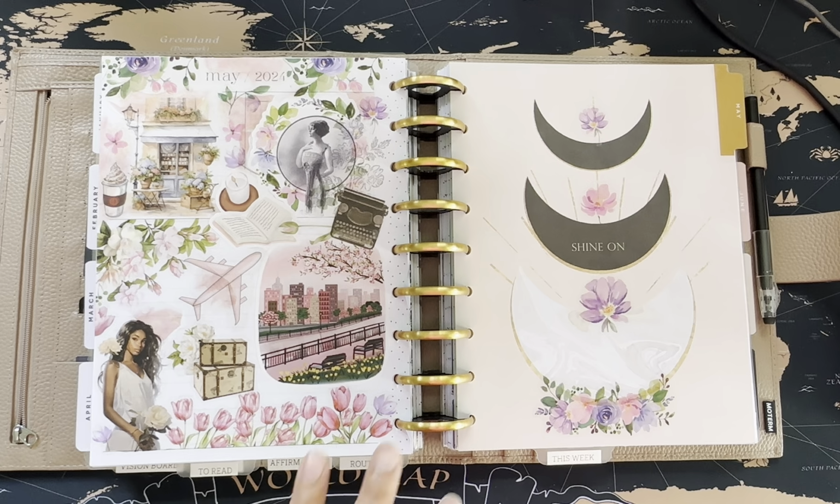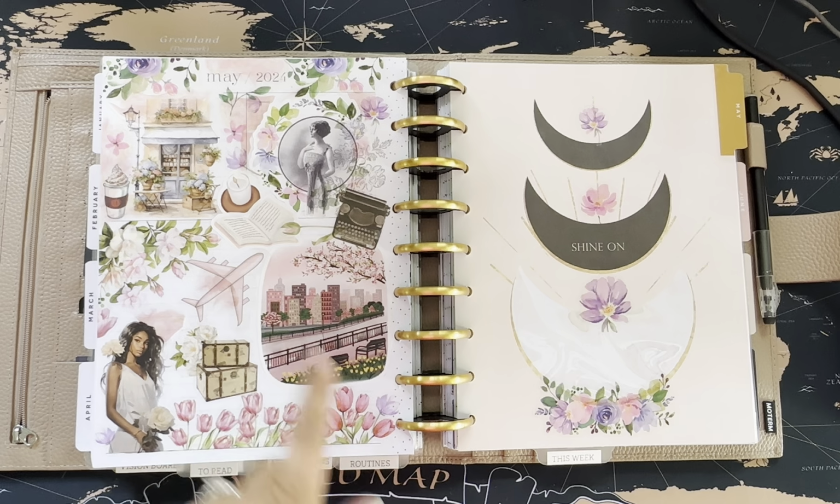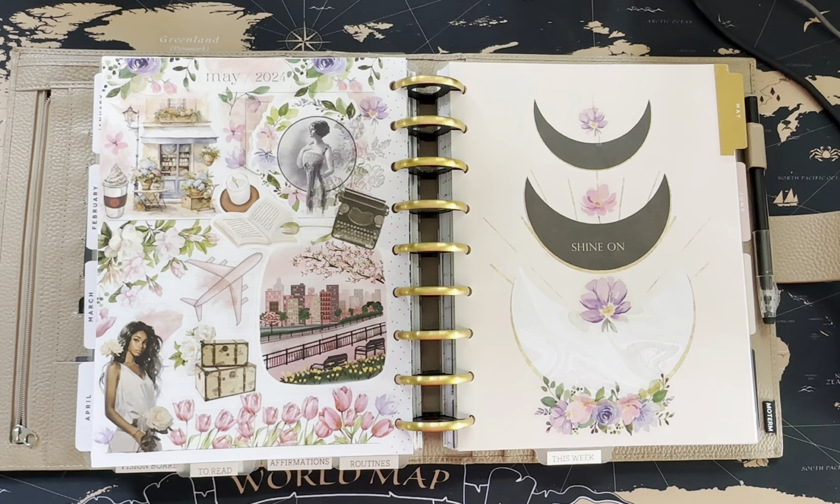But the vision board is just kind of what my focus is for the month. And so I'm excited, of course, about spring flowers. You can definitely tell that. But I'm also going to be doing some traveling and very excited about that as well. Going out to Washington, D.C. I have not been out there since I was in high school over 30 years ago. And so my memory of being in DC in the spring was the beautiful cherry blossoms. So that picture is kind of representative of DC for me.